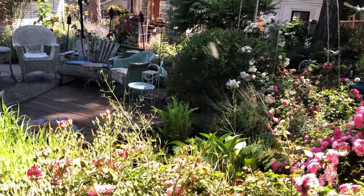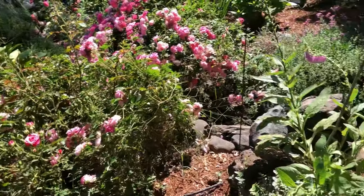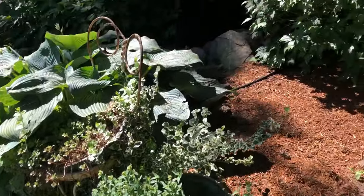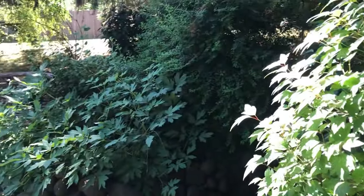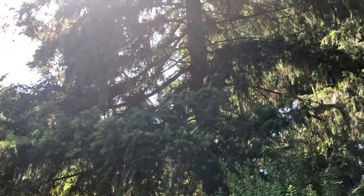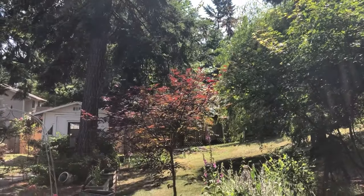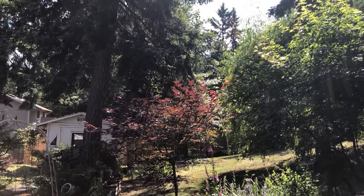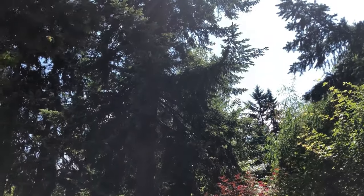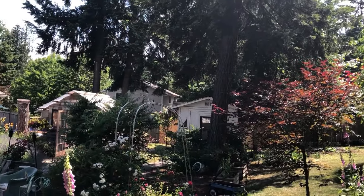We'll just stroll around here a little bit and we'll walk carefully. You can look at this area right here. This is like the forest area. We have lots of big evergreen trees, but the smaller trees we've planted. The evergreen trees were here, and the weeping willow, and that was it.